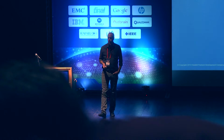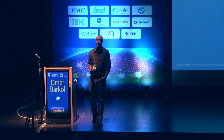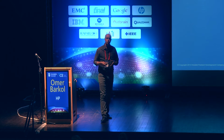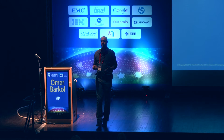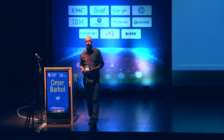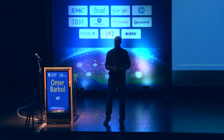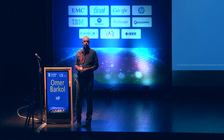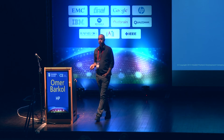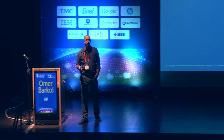So what is the machine? The machine is a very exciting and ambitious research project in HP Labs. It is handled by a lot of the people in HP Labs, mainly the systems lab, but of course also the cloud and security lab, the analytics lab, the networking lab; we're all involved in this interesting project. It was announced a year ago at what is called HP Discover.